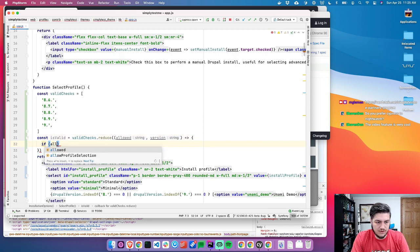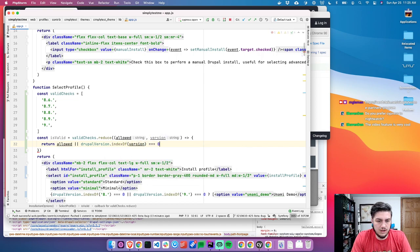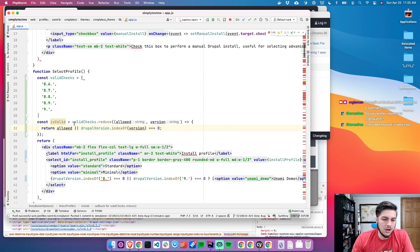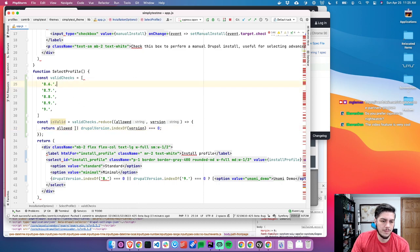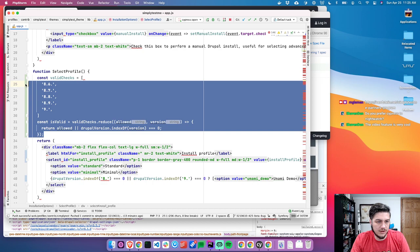And we'll say if allowed, we'll say return allowed, or Drupal version dot index of version equal to 0. So what this should let us do is reduce the checks value and say, are any of these allowed? Maybe there's like index. There might be a smarter way to do it, but this is what came to my mind. And if you want, let's test this in action actually.